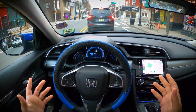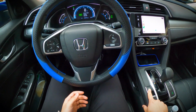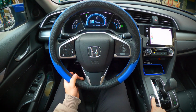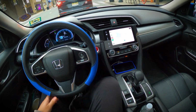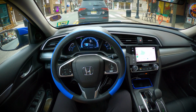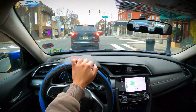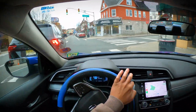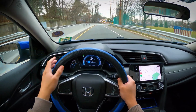Something else that's really convenient in here is this button called brake hold. I press that button, you get the alert that the standby system is on, and now I'm here at a red light. I take my foot off the brake, and now I can just chill till it's green. And then once you hit the gas again, when it turns green, the system disengages, and then you can be on your way. So now let's get a little taste of how the acceleration is.